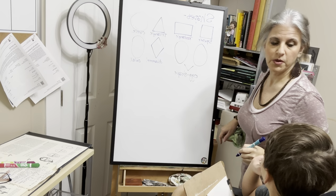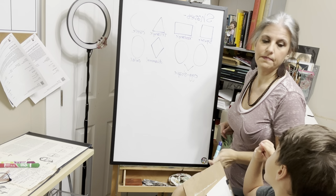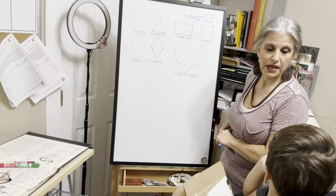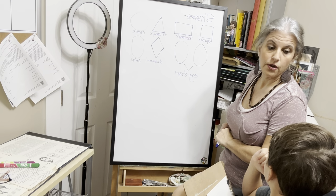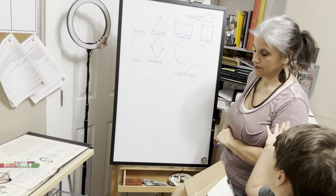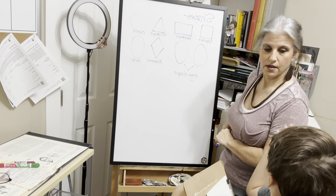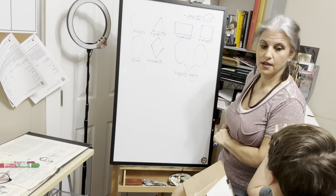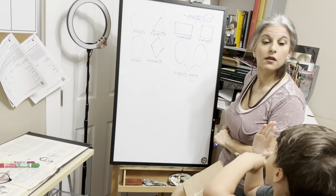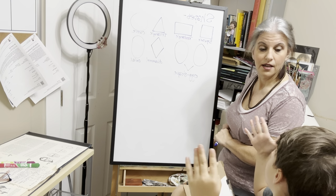There's other shapes, but those are some of the basic ones. Those are the normal ones that we already know. Yeah, that's right. And when you're looking at pictures, you look for the shapes in the pictures. And sometimes you live in shapes. What shape is where you live? We live in houses. Those are some shapes. What shapes are they? Like a rectangle and a triangle for the roof. Yeah, we do live in shapes.